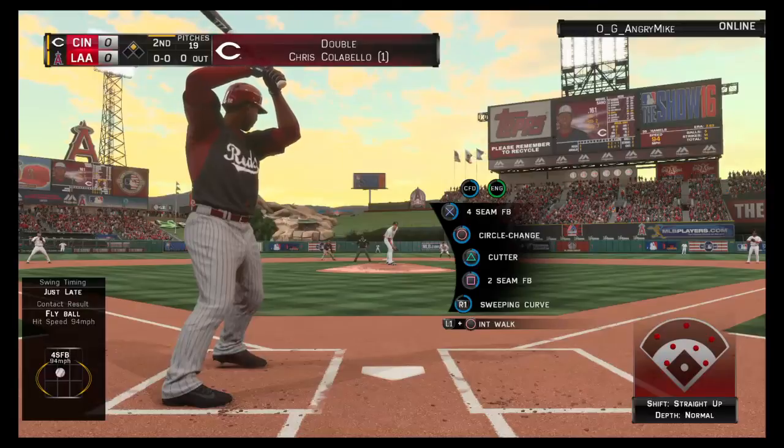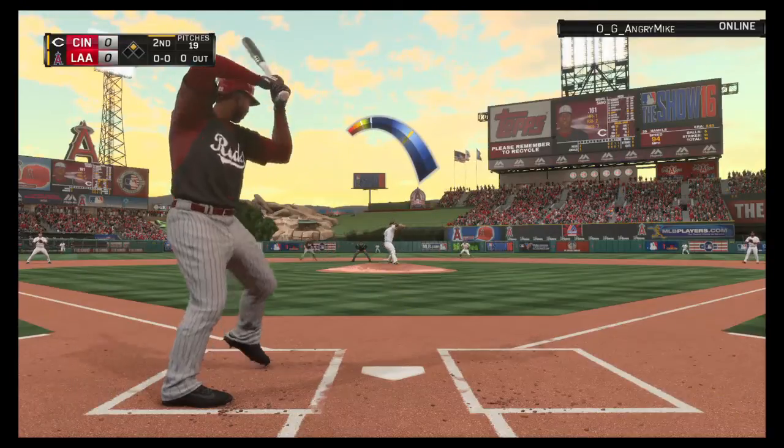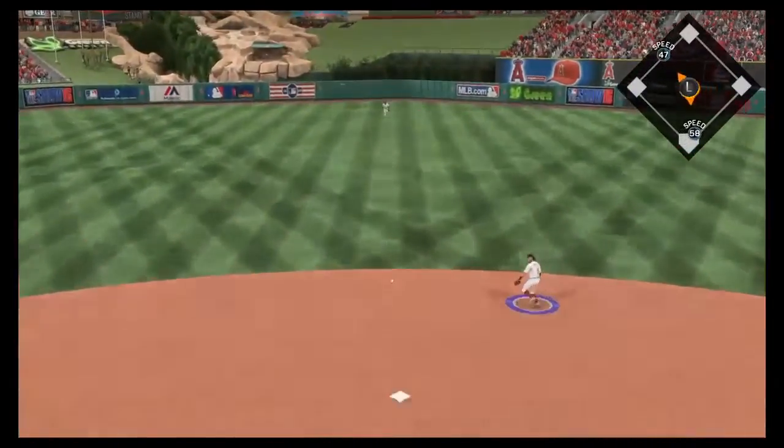Still struggling to get anything going offensively. Hey, you never know. Things might be looking up for this guy. He's hitting over .300 in his last 10 games, even though his season average doesn't look that good.